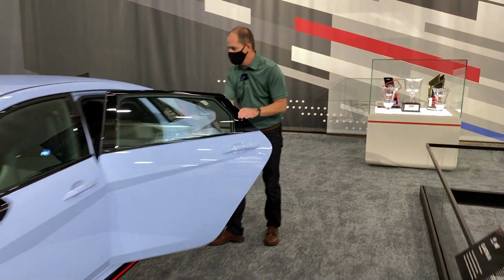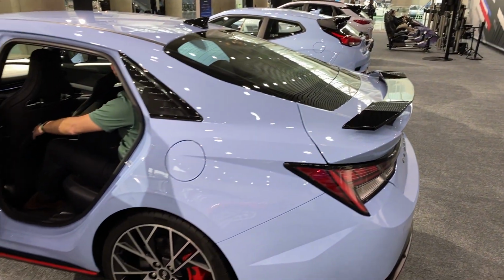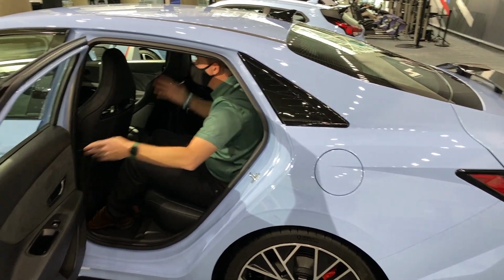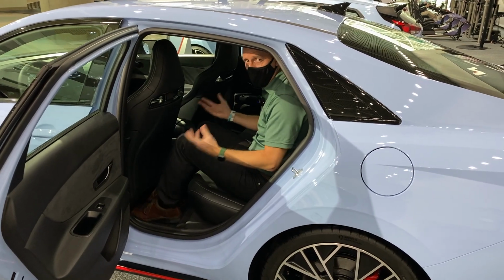Probably the best rear seat is in the Elantra as well. I moved that seat to where I need it, and knee room is immense back here. Same thing here, recovered seats in the back here, but basically typical Elantra stuff. Some suede type look here, dark headliners in all these cars. But look, again, more space here.